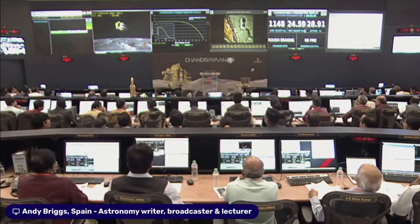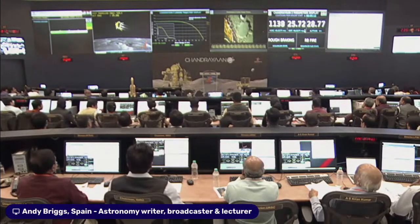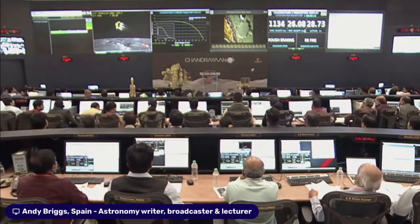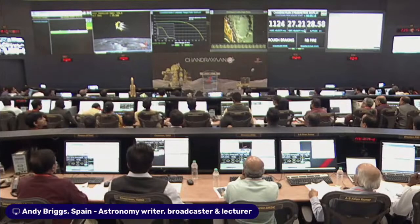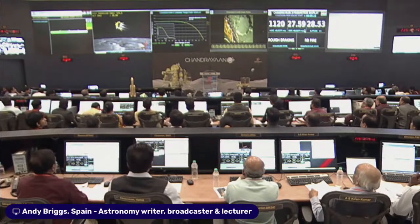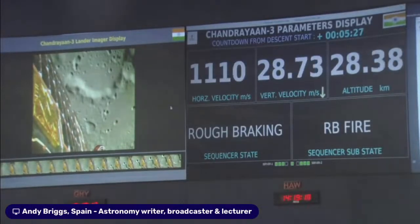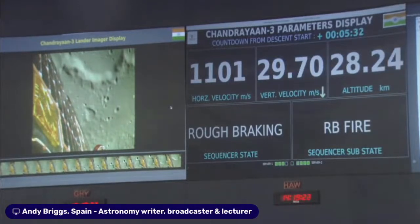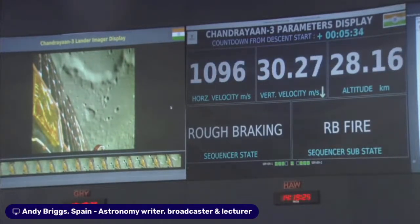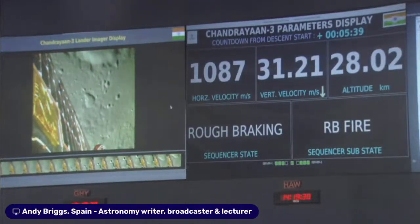I like the way on that image just then it said rough braking. It's like it's thrown out an anchor or something. Is that the proverbial anchor? Yeah, absolutely. How much are we going to decelerate it? Oh, I don't know. Roughly 200 meters per second or whatever, or 50, up to you, really. So, rough braking. But that lovely image on the left of the approaching moon. Oh, yeah.